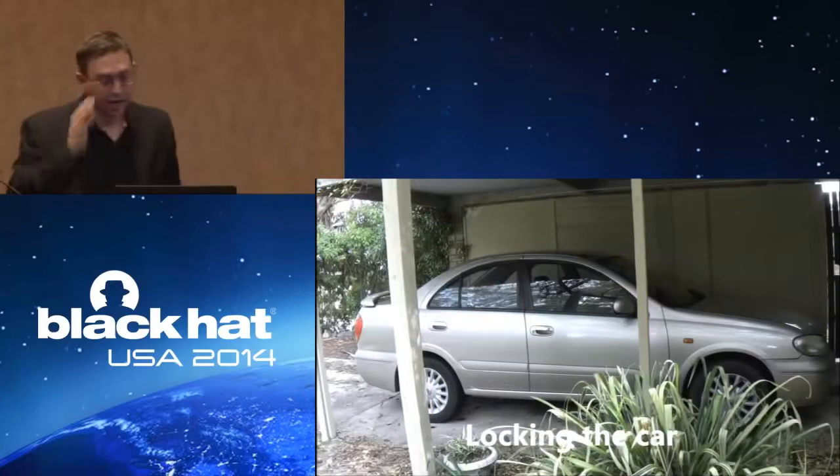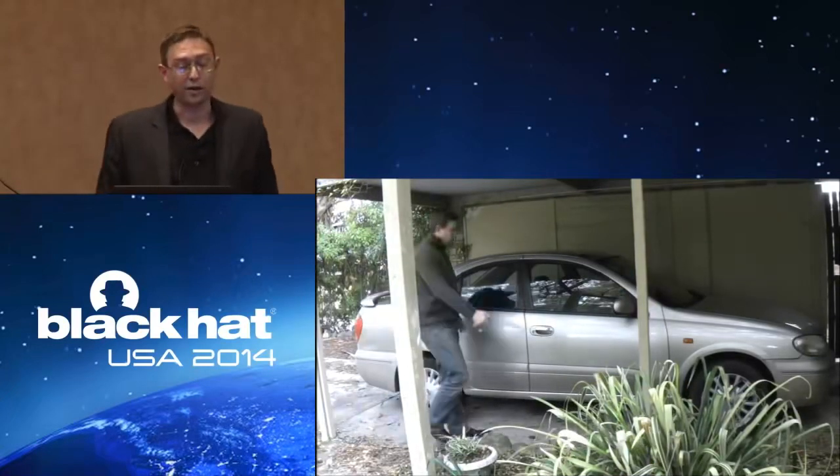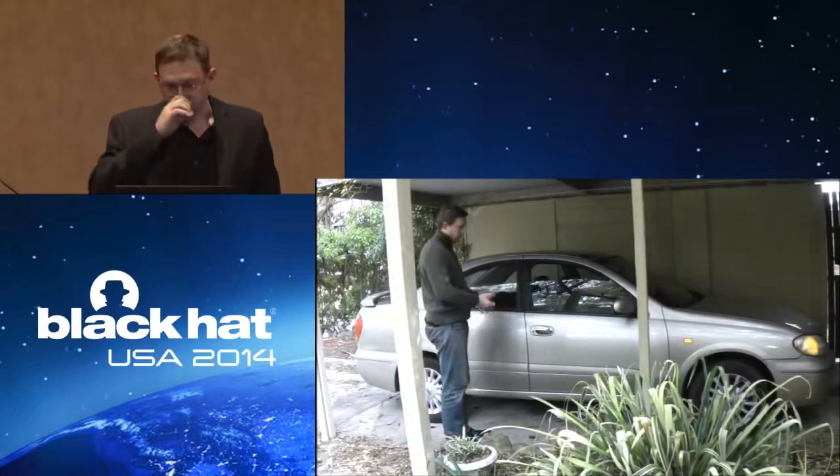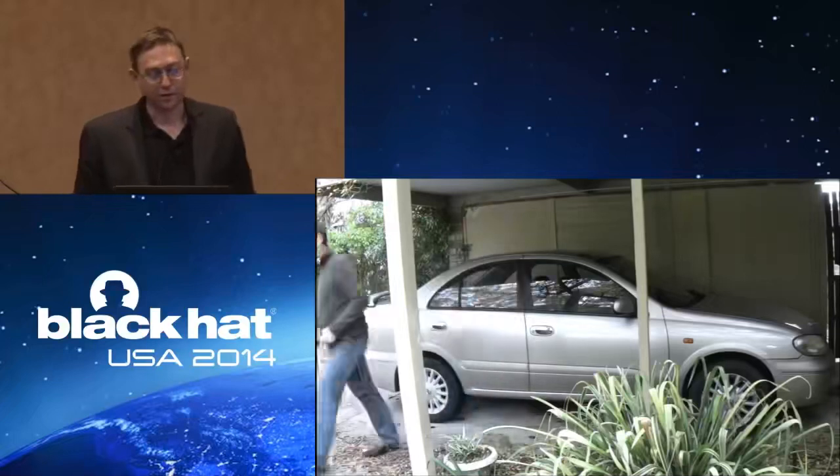So this is the car that I have in my garage. The first thing that I do, of course, is to lock the car. So locking the car with the key fob, just testing to see if it opens. Obviously it doesn't.